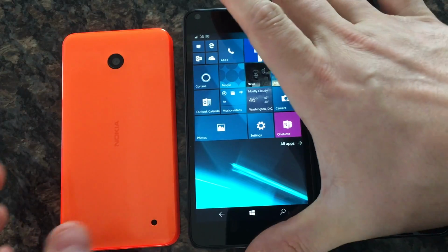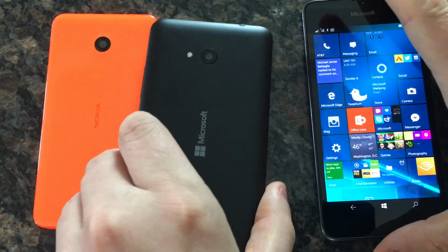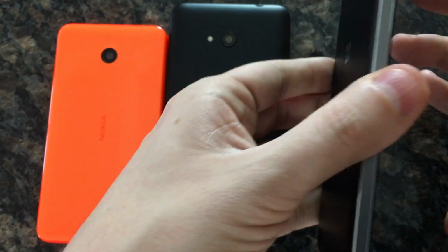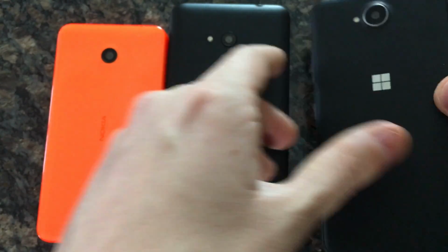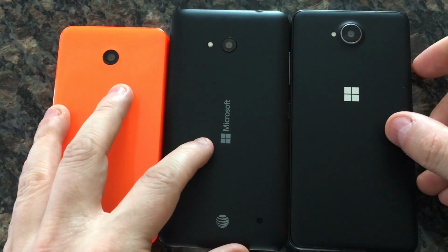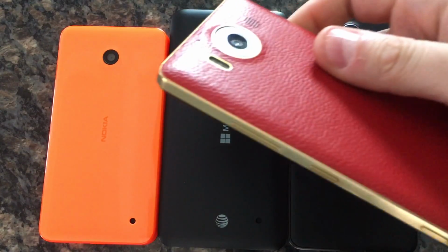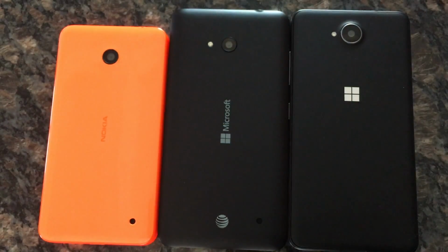Now, another thing I want to talk about, obviously, now that we have the 635 back here, is design. Okay, and the design of the 650 is what makes it really feel premium. We have a metal frame here, and that's something that a lot of people wanted from the 950. If you ask me, just get a Mozo case. I don't see why that should prevent you from getting the phone.